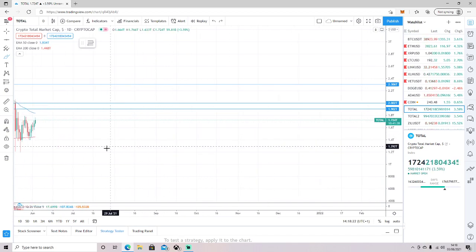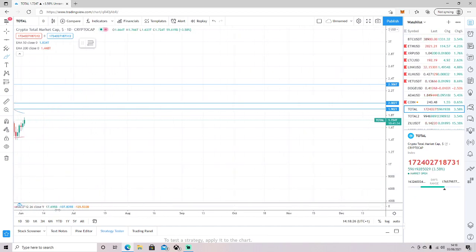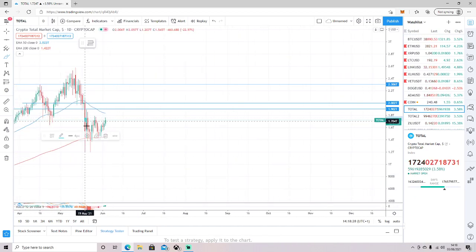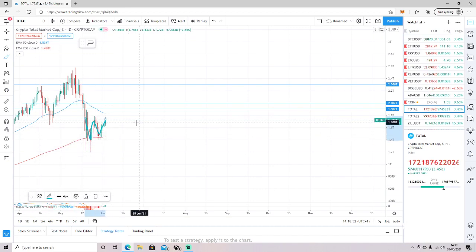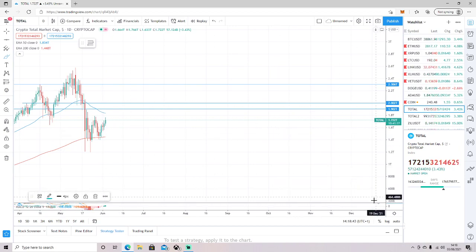That is just sensational. Can't really get over there because I'm still holding my nice double bottom in there. Look at that, double bottom W formation, and we look to get out above this 50-day and go on and set new highs now. That's what I'd be looking for the total crypto market cap.